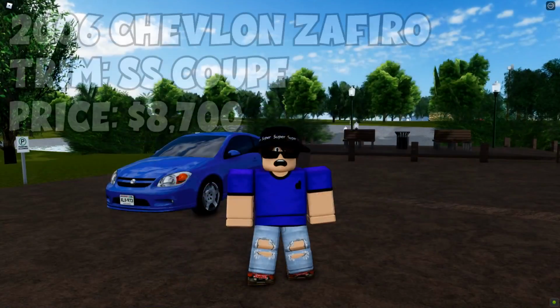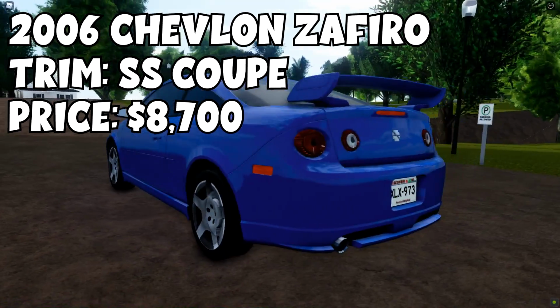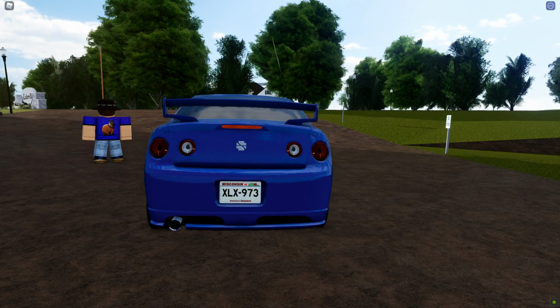Let's get right in. Alright guys, first up here we have this 2006 Chevlon Zafiro, which is what it's called. This is the SS Coupe trim, and I'm just going to say this right now. This list is in no particular order, it's just cheapest to most expensive.